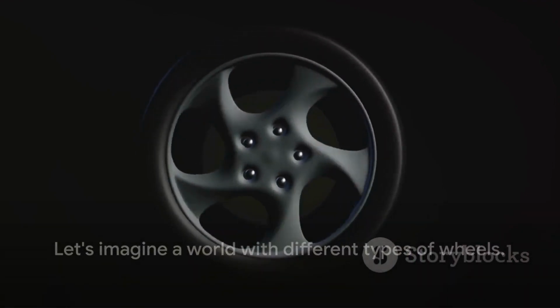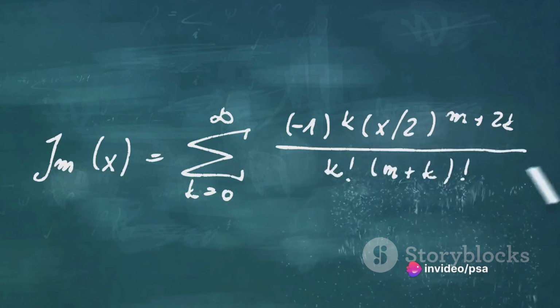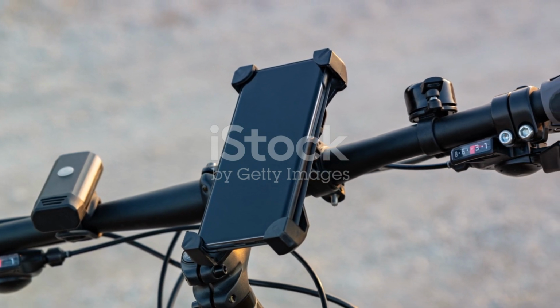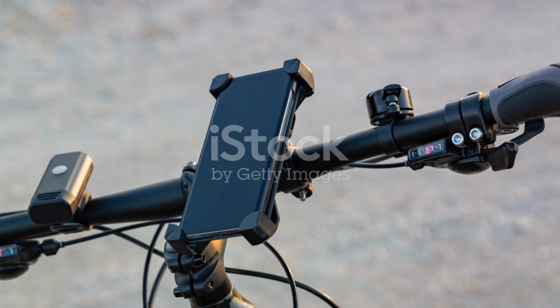But it's more than just an entertaining thought experiment. In fact, some bicycles with non-circular yet constant width wheels have been built and ridden. It's a testament to the power of mathematics and its ability to provide surprising and innovative solutions. This brings us to a profound realization.